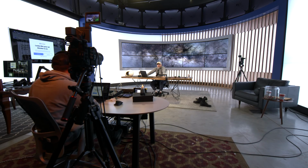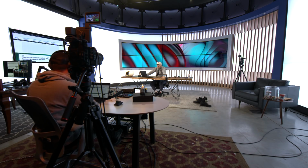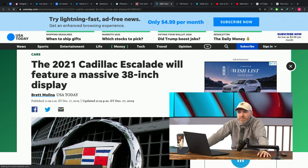Speaking of screens and looking at screens, cars are kind of becoming screens more so than cars. They're just giant screens on wheels. And the upcoming 2021 Cadillac Escalade will be no exception. It's going to feature a 38-inch display. I remember, Will, when a 27-inch TV was a living room. That guy's got a nice setup.